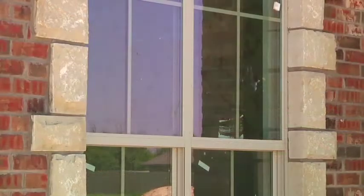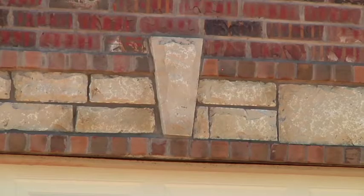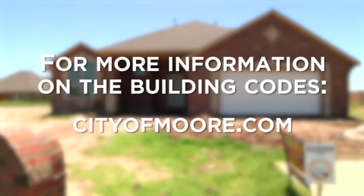If you're a builder in Florida, you build to a hurricane-resistant house. If you're a builder in California, you build to withstand earthquakes. And so in Oklahoma, our natural disaster here is tornadoes. And in all the years of my home building, we've never addressed that fact. This is the first time in my entire career that we have addressed tornadoes as a fact that we should address in building homes. For more information on the building codes, visit cityofmoore.com.